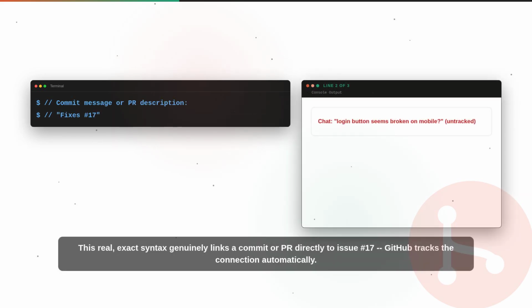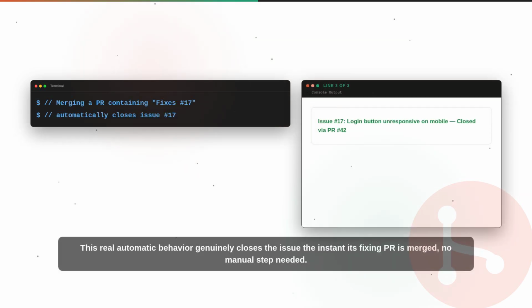This real, exact syntax genuinely links a commit or PR directly to issue number 17. GitHub tracks the connection automatically. This real automatic behavior genuinely closes the issue the instant its fixing PR is merged, no manual step needed.